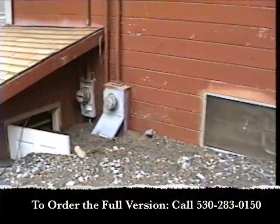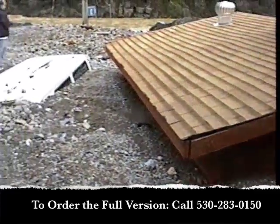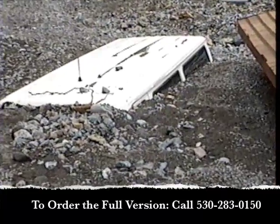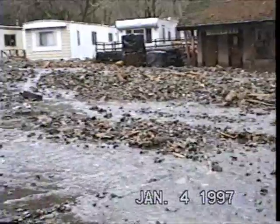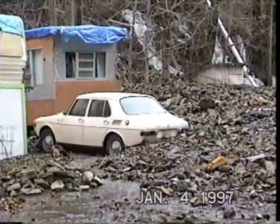Side of Maggie's is a door jar, and this van is amazing. This is the little river behind Belden Town. You see, it did kind of the same thing over at Maggie's Maple Leaf.